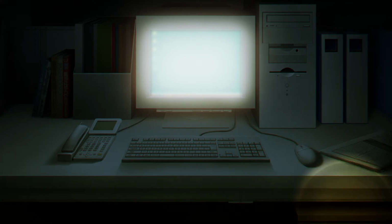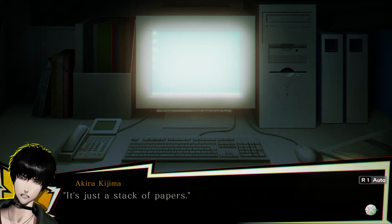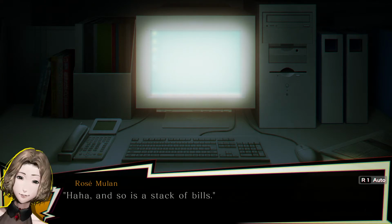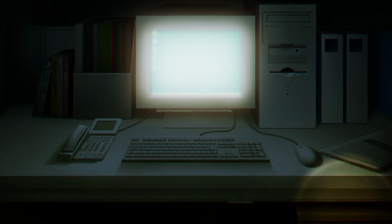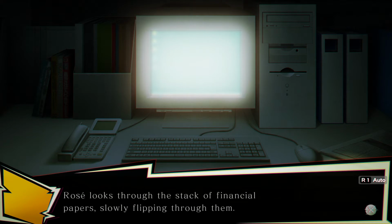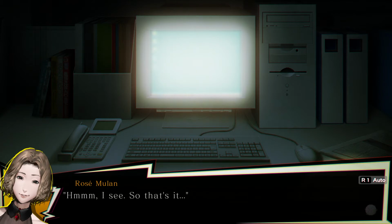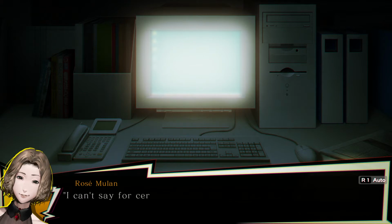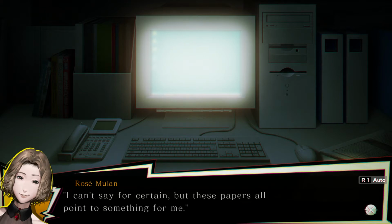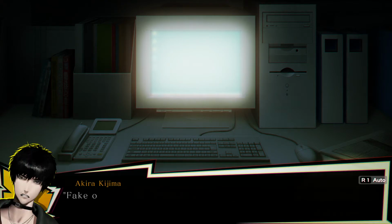What? No cash? These are clearly more valuable than that. It's just a stack of papers, and so is a stack of bills. Hand me the documents. I'll look them over and see what I can learn. Rosé looks through the stack of financial papers, slowly flipping through them. I see. So that's it. The 5-5 Club. I can't say for certain, but these papers all point to something for me. They look like records of fake orders and illegal money exchanges.